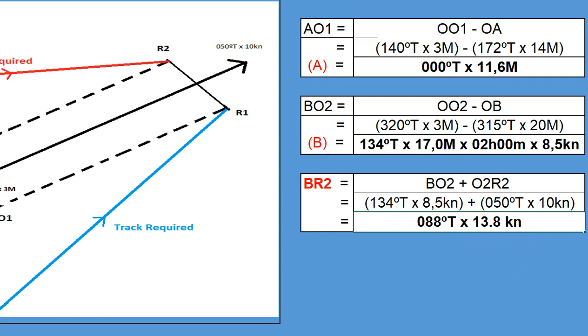So that basically tells us that we've now got both of these targets sorted. So target B needs to maintain a course of 088 degrees true at 13.8 knots, and that's going to be for 2 hours, which means that in 2 hours time at 8:30, at the same time as R1, this target B will be in position R2. So now we've got vessel A at R1 at 8:30, and vessel B at R2 at 8:30, and that essentially solves our question.